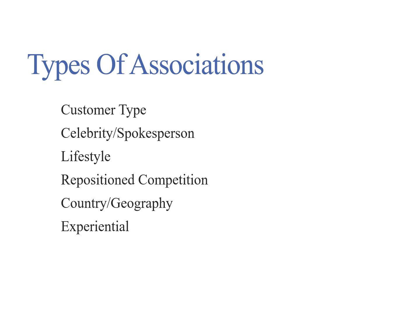It might be a lifestyle association. That is, this is the car that yuppies drive. And it might be a repositioned competition sort of association. It could be country or geography. Think about vodkas. Vodkas are all positioned by country, right? There's Finlandia vodka from Finland. There's Icy vodka from Iceland. There's Chopin vodka from Poland. There's Grey Goose vodka from France. And, of course, there's Stolichnaya vodka from Russia.